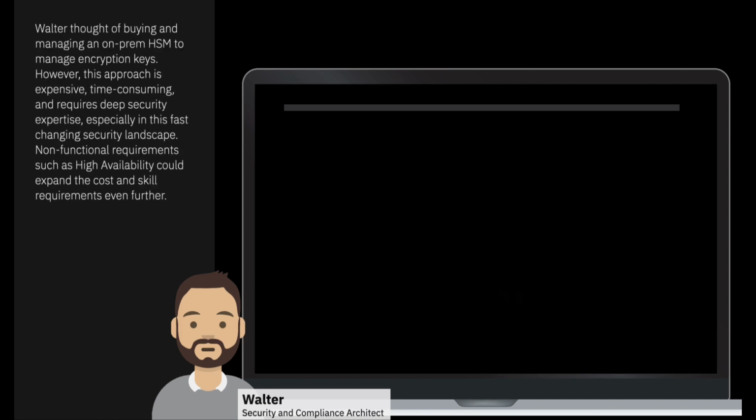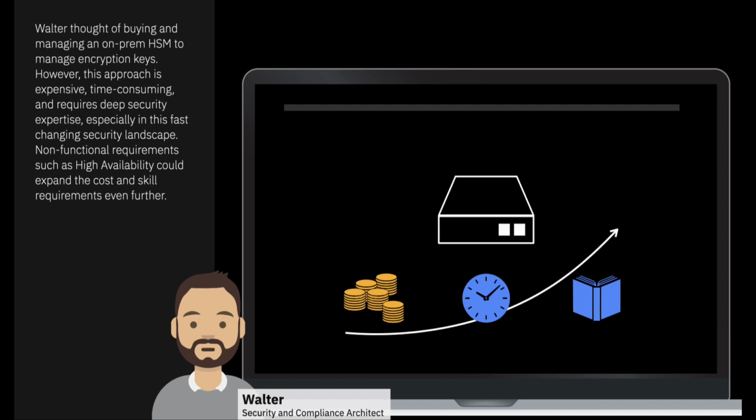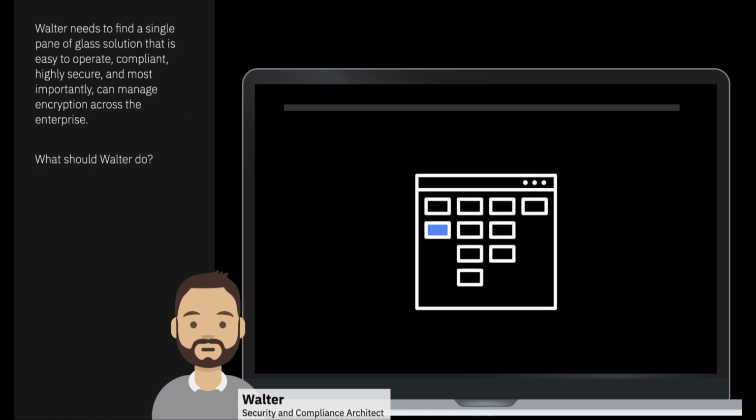Walter thought of buying and managing an on-prem HSM to manage encryption keys. However, this approach is expensive, time-consuming, and requires deep security expertise, especially in this fast-changing security landscape. Non-functional requirements, such as high availability, could expand the cost and skill requirements even further. Walter needs to find a single pane of glass solution that is easy to operate, compliant, highly secure, and most importantly, can manage encryption across the enterprise.